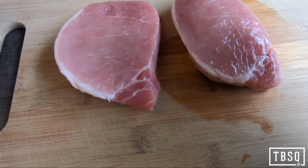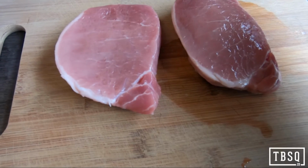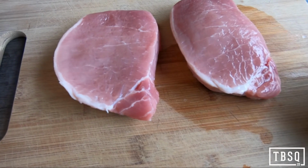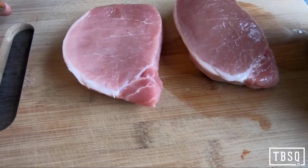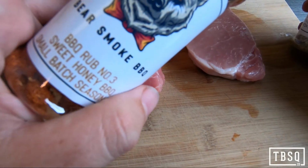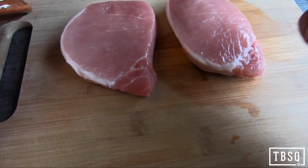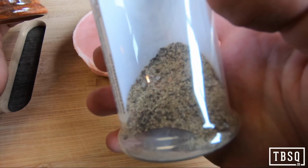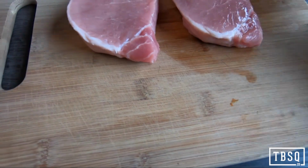I mean, it's just a big thing. It's not just flavor. I can probably already tell you which one's going to have the better flavor, in my opinion, but we're trying to keep it fair and not bash one or the other. So we're just going to put a light dusting of the Sweet Honey, because this is more sugar-based, as opposed to this one. This is my favorite Bear Blend. It's kind of just like a salt and pepper. So we're gonna put that one on first.